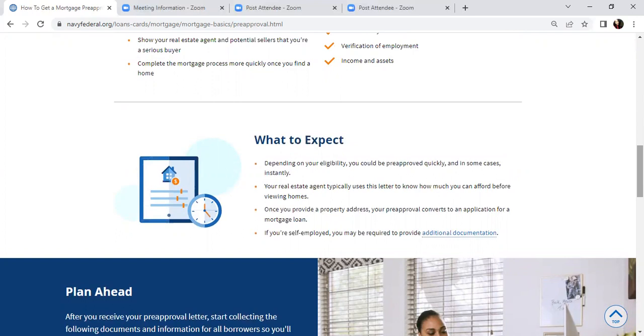And like I already mentioned, and like they're mentioning, your real estate agent typically wants to see a pre-approval letter before they take you around looking at houses. And once you provide a property address, your pre-approval will convert into an application for a loan.